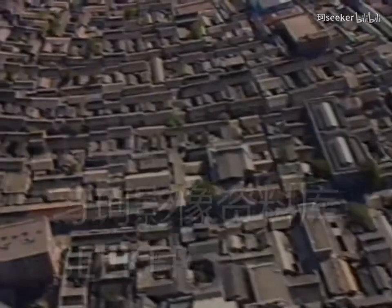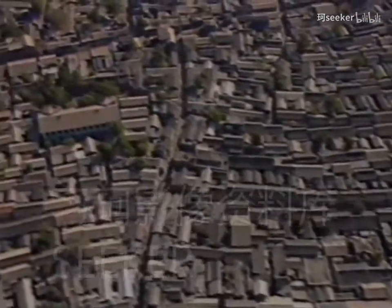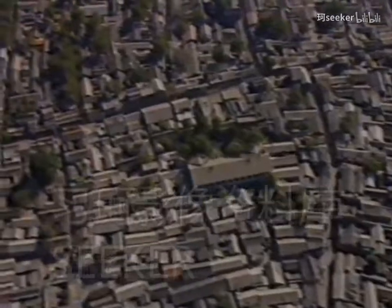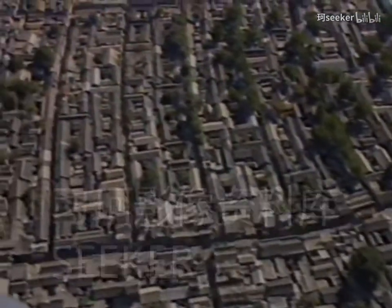This is an area of single-story houses located to the south of Tiananmen Gate, quite a contrast to the high rises we've just seen, but they are an important part of Beijing's character. About 3 million square meters of old-fashioned housing scattered throughout the city are going to be renovated or rebuilt.